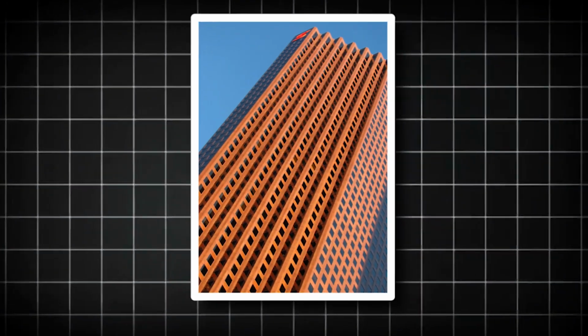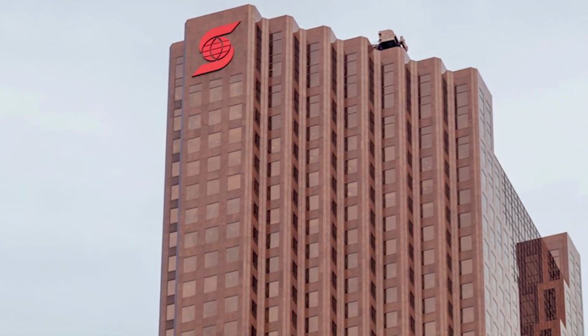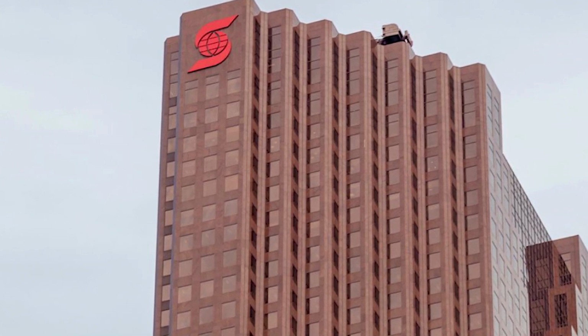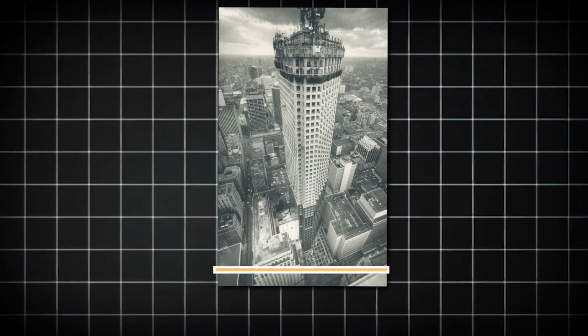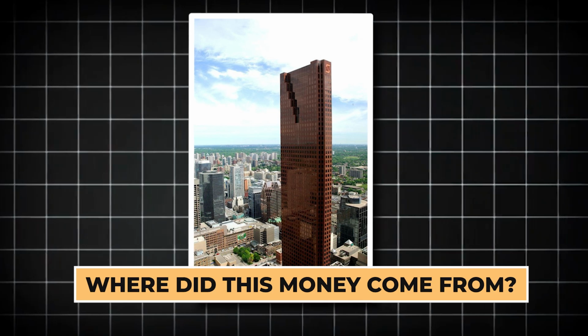Financing and construction. Securing the financing for a colossal 68-story skyscraper is a monumental task, requiring a blend of strategic planning, robust financial backing, and unwavering vision from all stakeholders involved. The project was estimated to cost over $700 million, big money back in the day. So, where did this money come from?